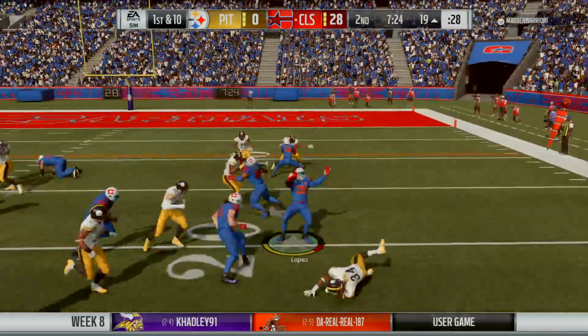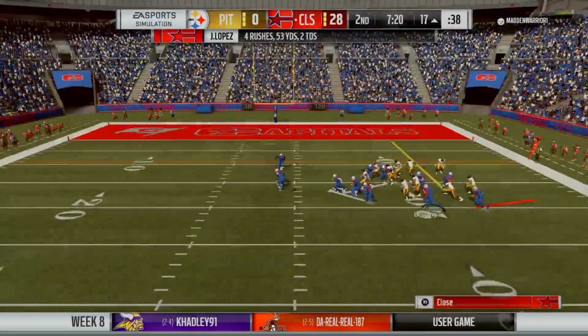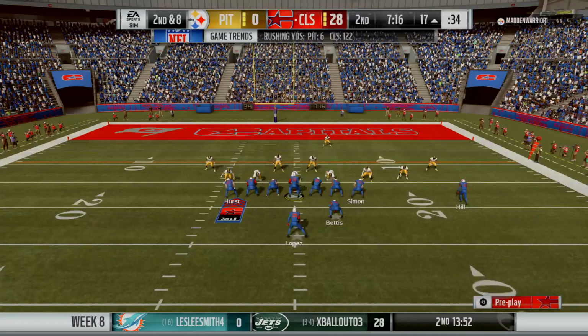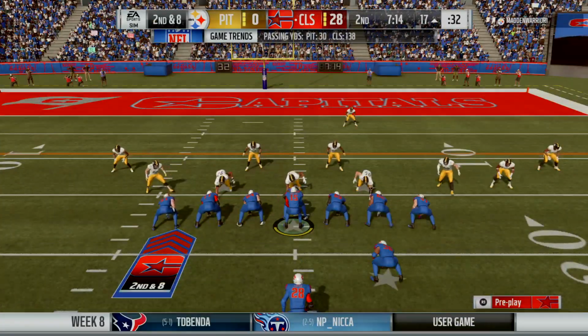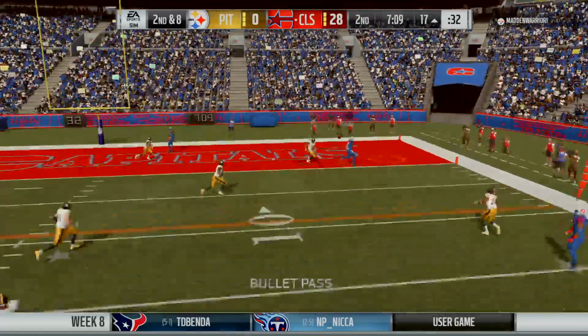Now they'll run it on the toss. And just a couple yards there down to the 17. He was hoping to get to the edge, but they did a really nice job of forcing him back inside. That's excellent fundamental defensive football. Don't let them outside where they can really shred your defense.